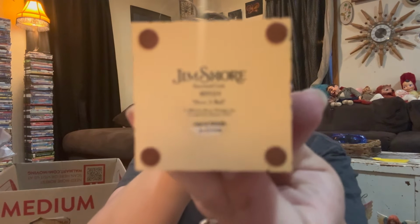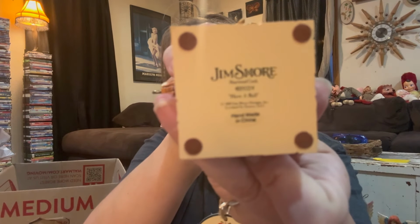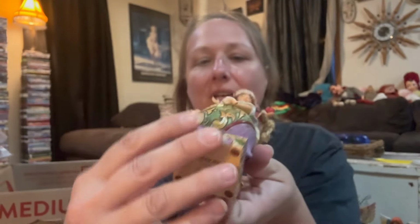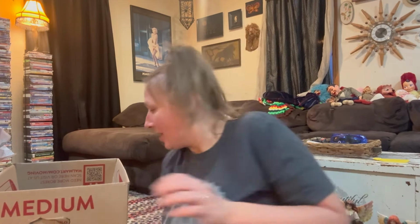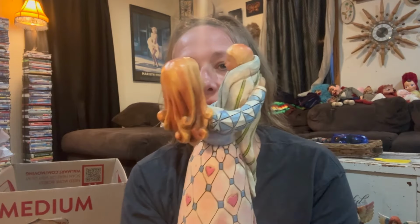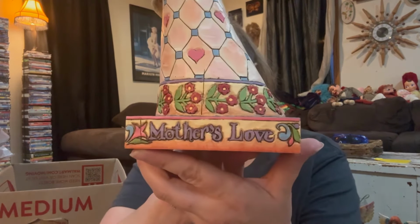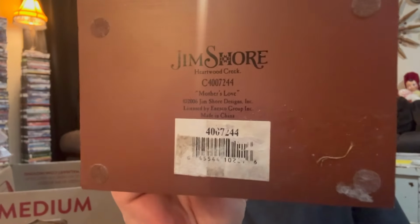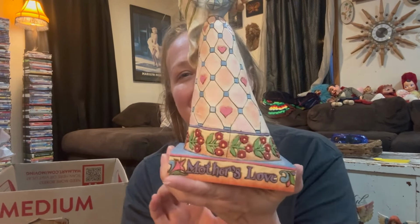Can't tell if this is 2010 or 2000. I'll be able to see it on the camera maybe if it'll focus. Cute Jim Shore fairy. And then the last piece that I picked up was the amazing mother holding the baby. Mother's love. Absolutely gorgeous and stunning. And this one is from 2006. So that is pretty cool. Absolutely love it.